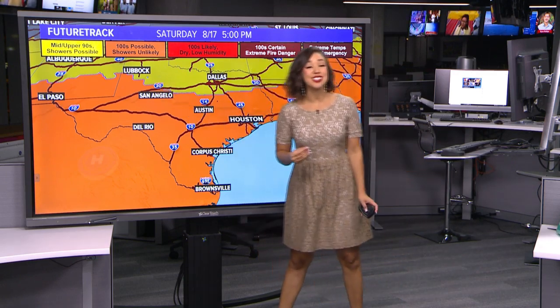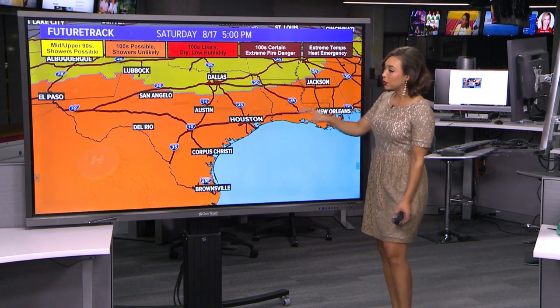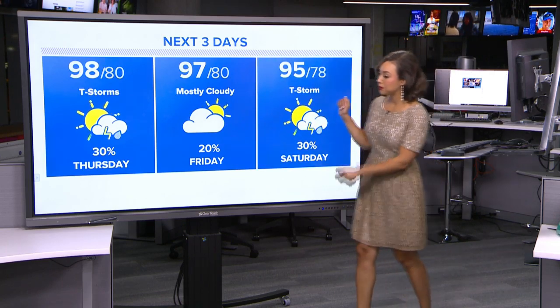So that means hundreds are possible, but we're closer to upper 90-degree temperatures. It'll feel like temperatures are still in the triple digits, but the number on the thermometer that we're going to see will be in the mid to upper 90s for the next few days. So here's a look at our next few days.